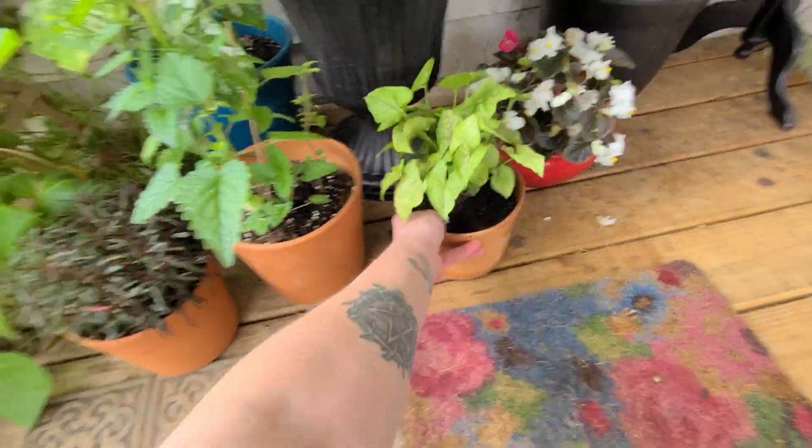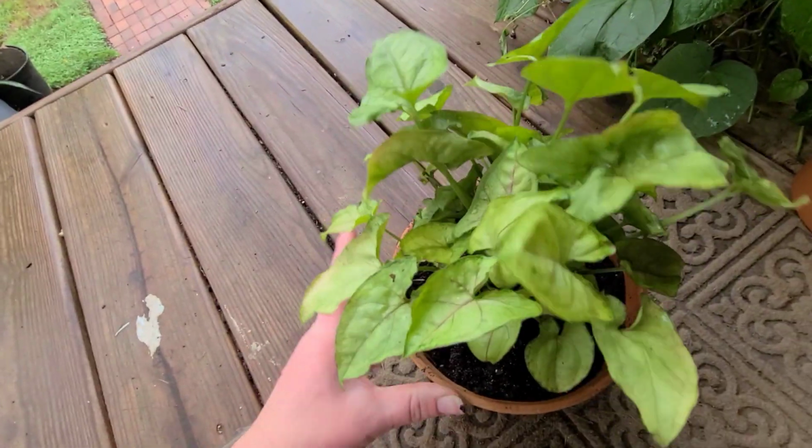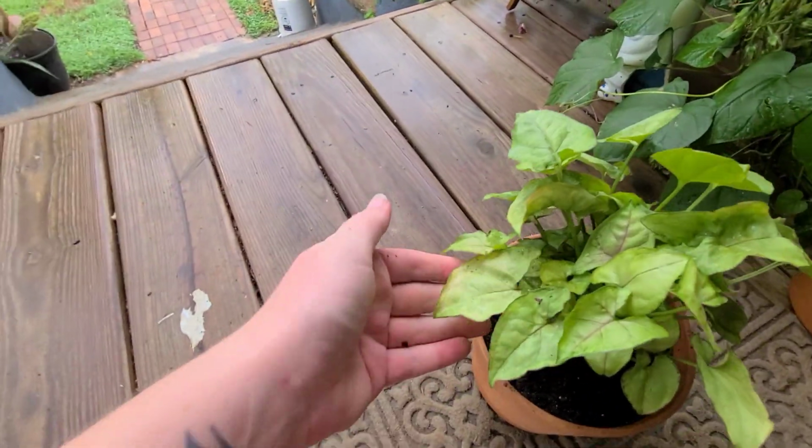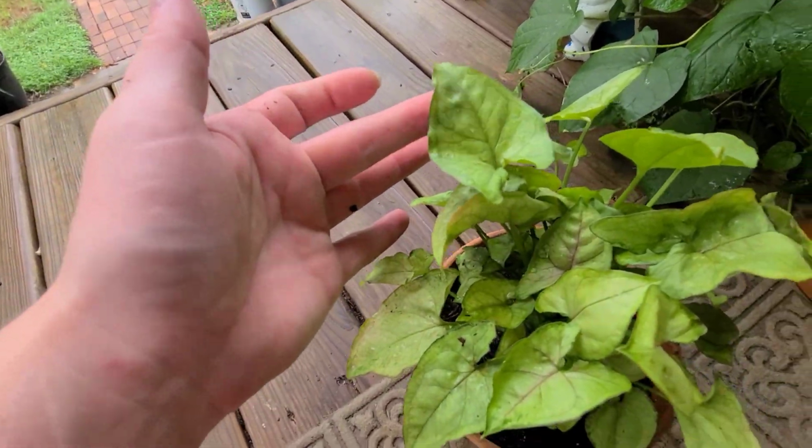And then I just repotted this as well. He was root bound. This is called an arrowhead plant, I think. I think that's the name.